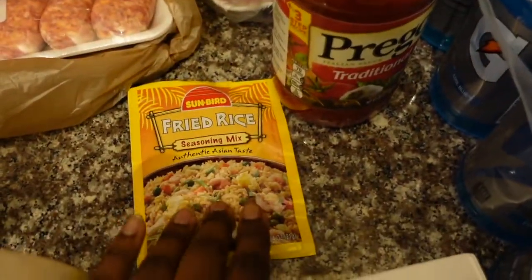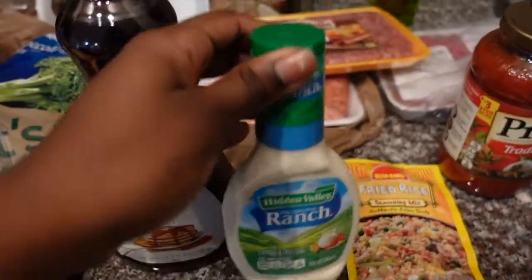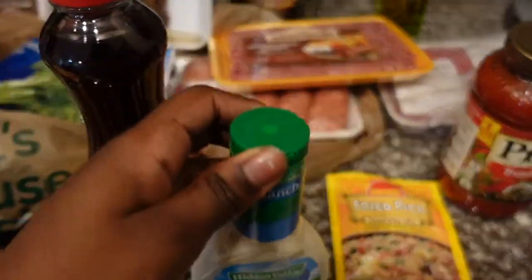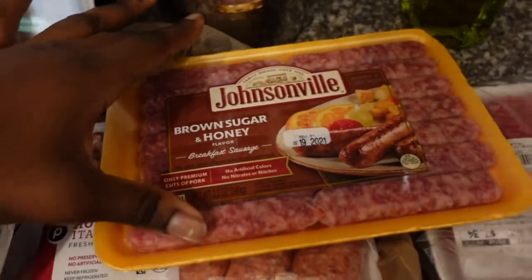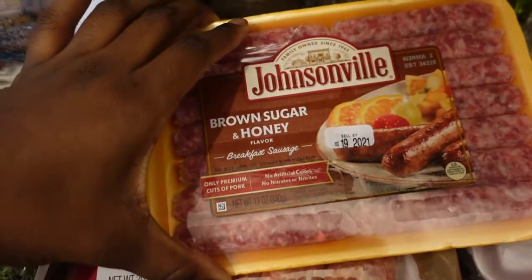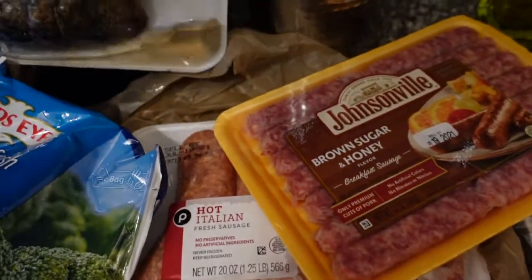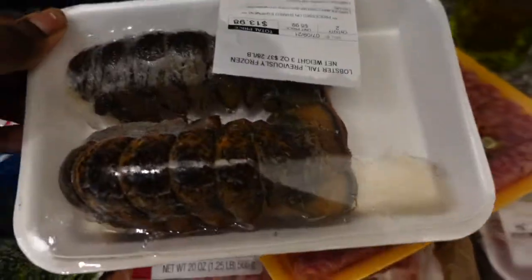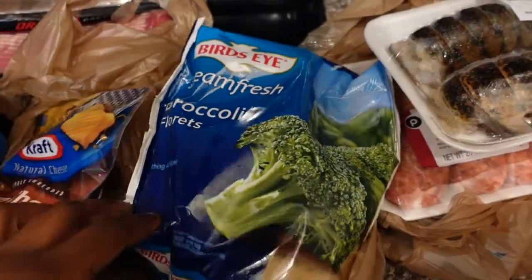Then we got some fried rice. Hold on, you guys. Okay, and then we have a bottle of ranch for my salad. We have our good old syrup for breakfast to go on my pancakes. And here we have our brown sugar and honey breakfast sausage for breakfast. And then the hot Italian sausage, which is what I put in the spaghetti for tonight. And then I'm showing you guys my very defrosted lobster tails. I left the groceries out a little bit too long, y'all.